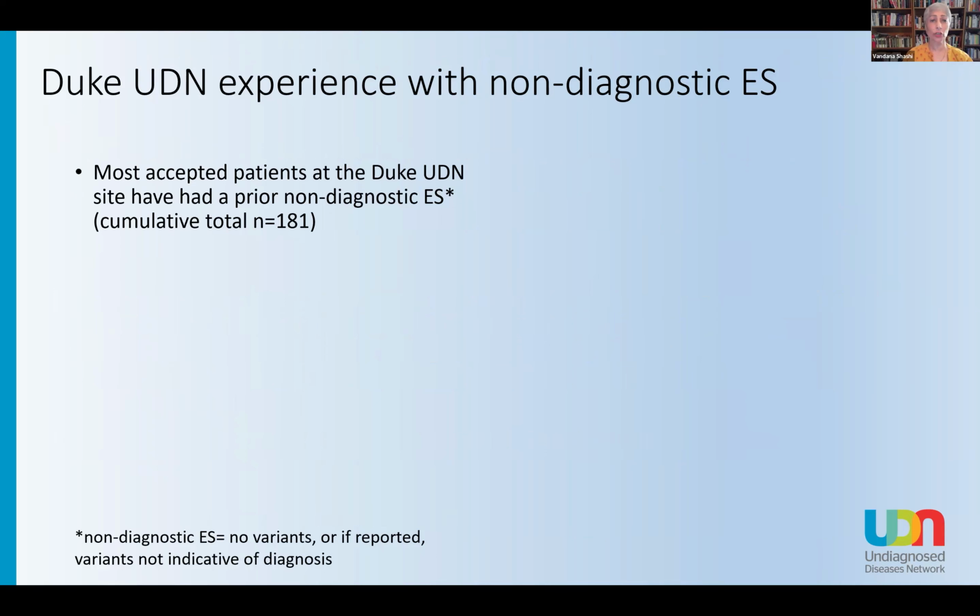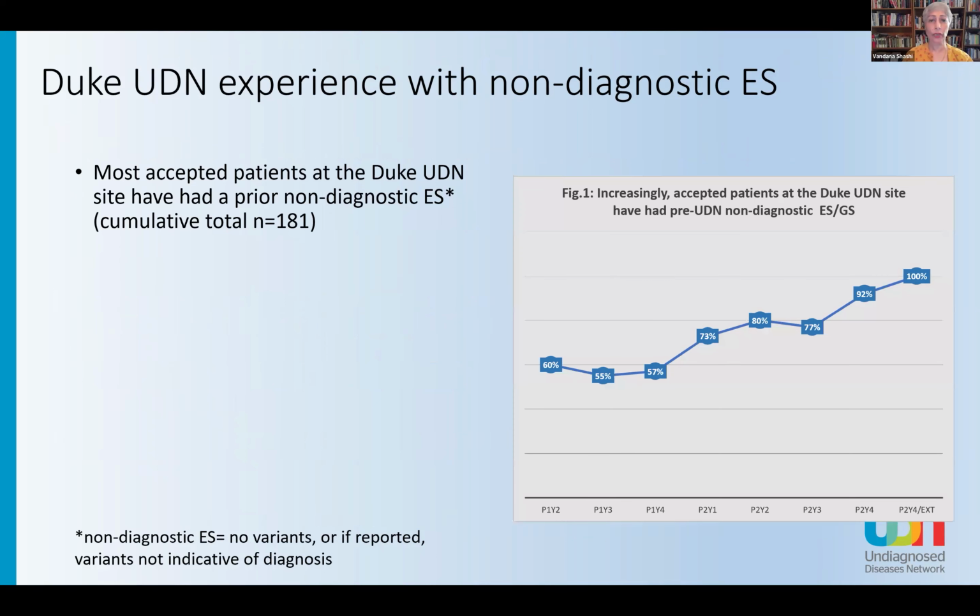Cumulatively, we've accumulated 181 patients that fit this category. And when I say ES, it also includes non-diagnostic GS in a few. This graph shows how we started off with 60% having a non-diagnostic exome, and then that number has gone up to about 100% of patients who enter the study having either a non-diagnostic exome or a genome.